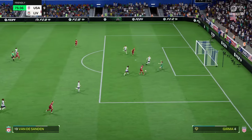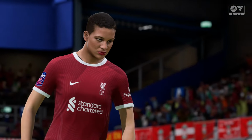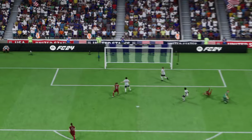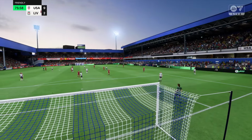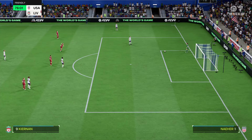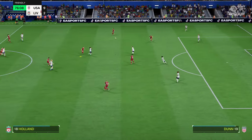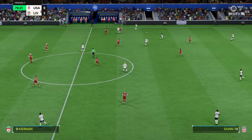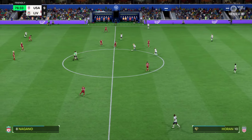For the finish. And that was not the best effort. Oh dear, that's not a good attempt, is it? Her technique's just all wrong. She'll be so disappointed with that. Emily Fox. Well, as long as they keep the ball, they win the game.